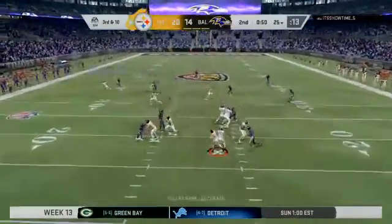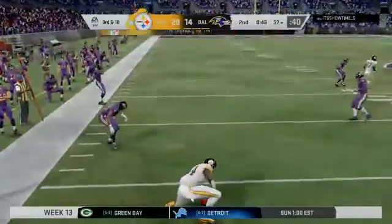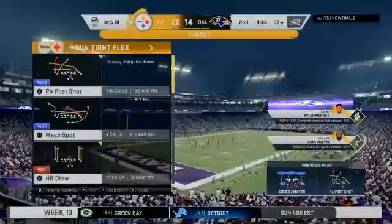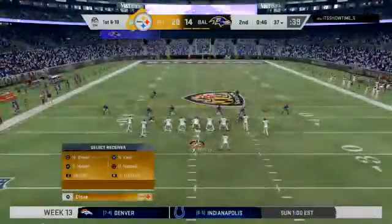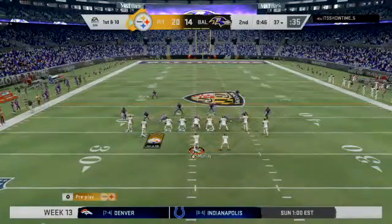To throw on 3rd down, Murray. That's complete to DK Metcalf. And they're able to get this one across the 35. Now the Steelers use the first of their 3 timeouts as the clock stops here with 46 seconds remaining in the first half.